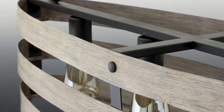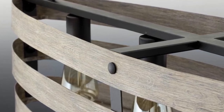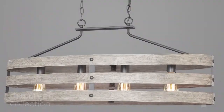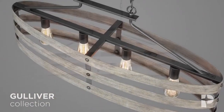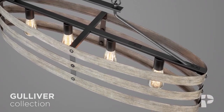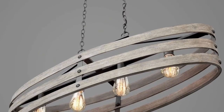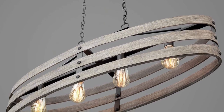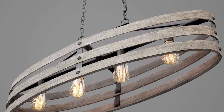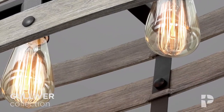For maximum illumination, it features 4 medium base bulbs for 75 watt CFL, incandescent, halogen, or LED. Since there are no included bulbs upon purchase, you need to order them separately or buy them from local stores. You have the option to use vintage bulbs to create a retro look and ambience, or clear bulbs for more contemporary and brilliant lighting.